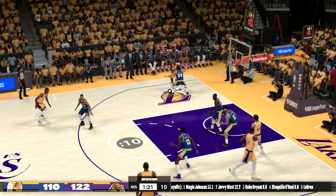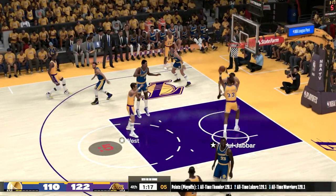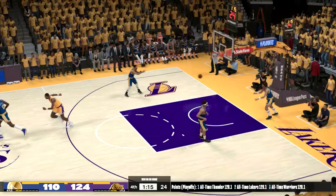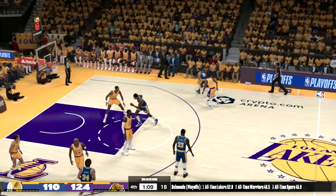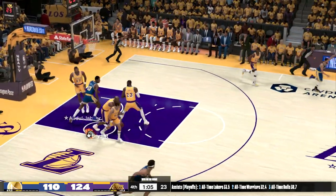On the wing, Bryant. Pass to West. To the paint. Here's Abdul-Jabbar. And again, it's the Lakers. I think this is where you give Abdul-Jabbar the ball and just watch him do his thing. So hard to stop inside. Curry from deep 3-point land. Johnson with the defensive effort.